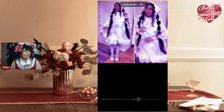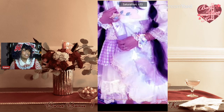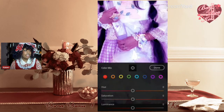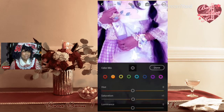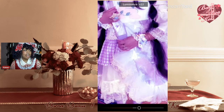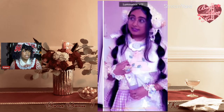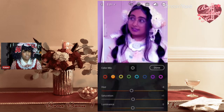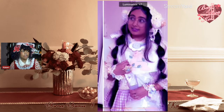I will probably go to vignette next. Oh no, I go back to color. Okay, with the color, the last thing is that if you have melanin in your skin, if you're melanated, I want to talk about how you edit photos so you don't get blown out. Usually your skin is going to fall either under the red or the yellow in the color mix category. So when you go to color, then color mix, usually you will fall under these two, the yellow or the red.